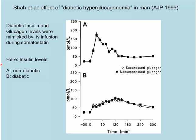This has been studied in a very elegant way, in detail, by Bob Rizza from the Mayo Clinic. And what they did here was to study the effect of diabetic hyperglycaemia in man. They looked at insulin levels in type 2 diabetics and in healthy people, under two situations, namely one where they had normal glucagon levels and one where they had suppressed glucagon levels. This was all done after infusions of somatostatin, which would block both glucagon and insulin, and then they were mimicking the insulin patterns of the diabetics or the healthy controls.